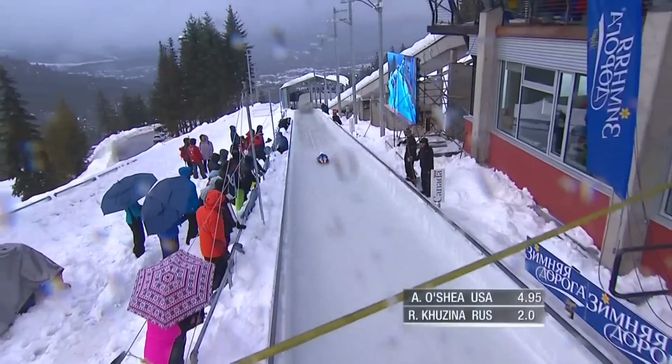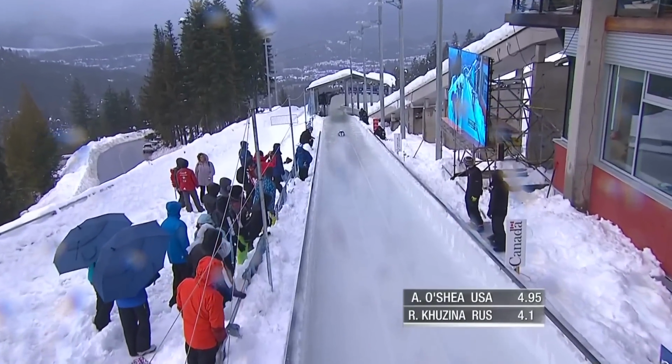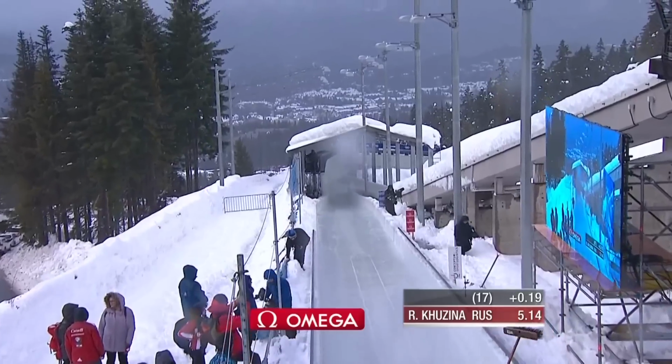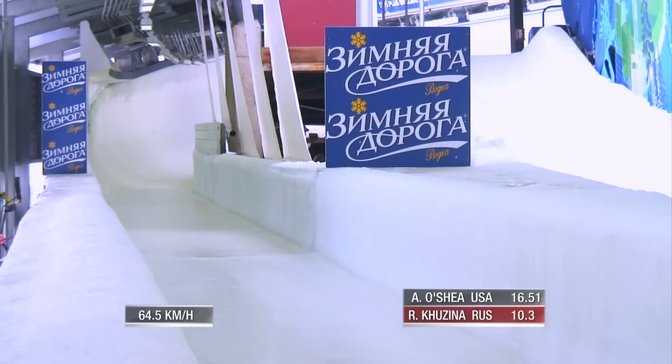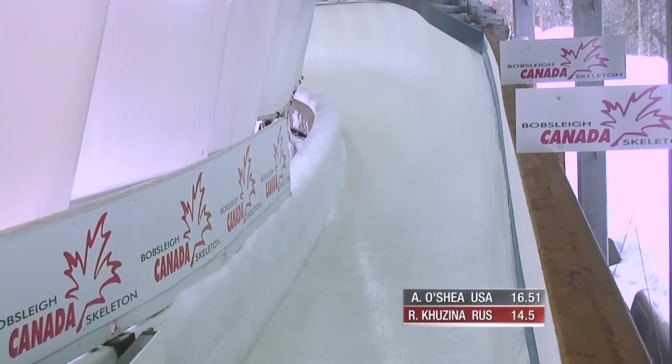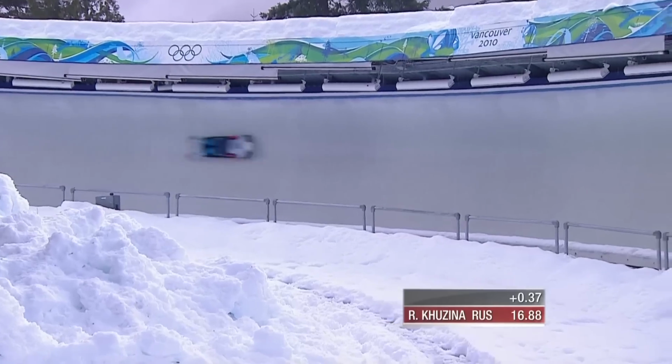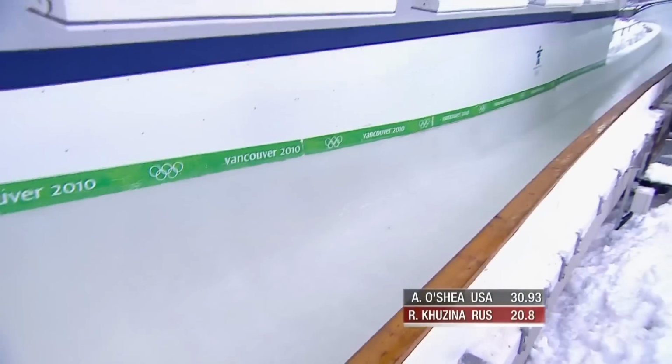20th in Lake Placid, 18th in Park City. And she'll be no worse than 20th in this run. 5:14, that's not a great getaway, but again, still only 22. So she could find more pace at the start. She's only been sliding since 2013, so we're at the beginning of her, well, middle of her 3rd season.